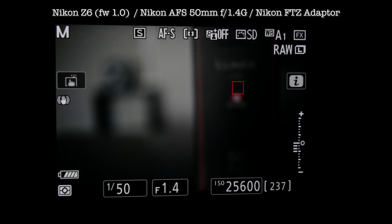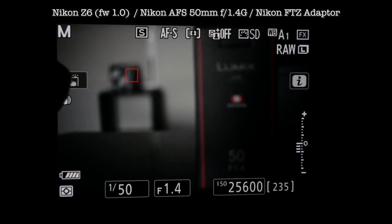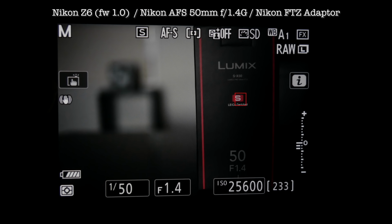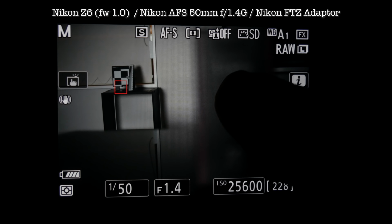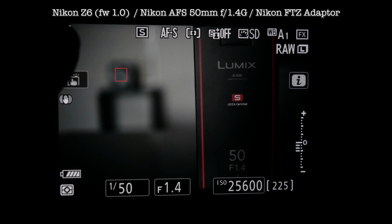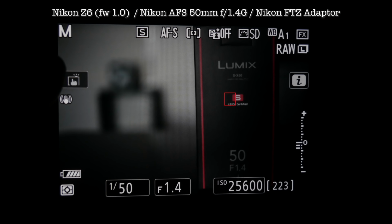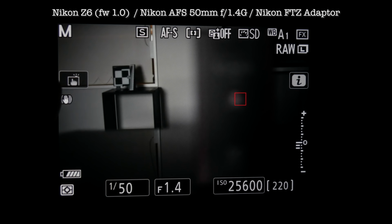Okay, let's do one more round of testing, and let me increase the ISO on the Nikon to 25,600, which is the same as what I did with the Panasonic, and let's do some testing. Oh, definitely a lot slower than last run. And I can hear and see the autofocus system is working a lot harder. It's going back and forth quite a bit. That didn't happen, at least not as obviously, in the last round of testing, and also I really didn't notice so much hunting with the Panasonic as well.